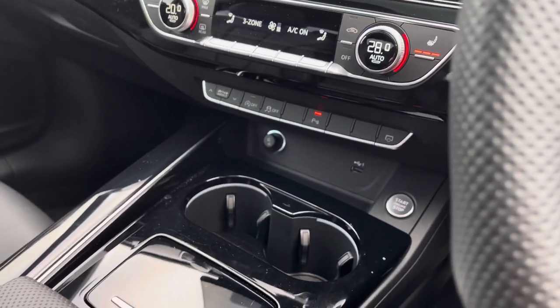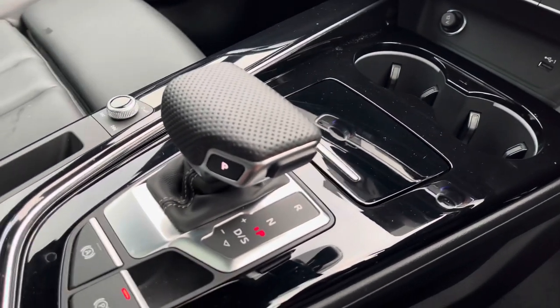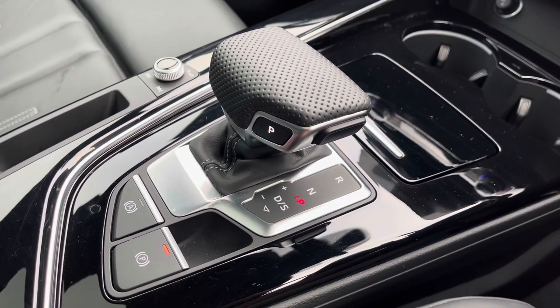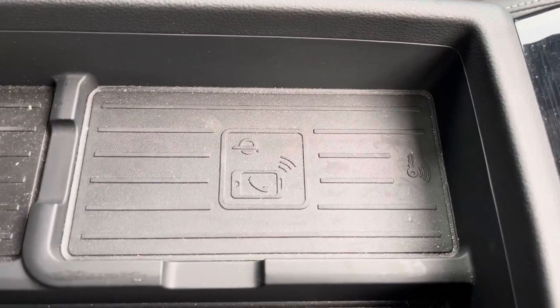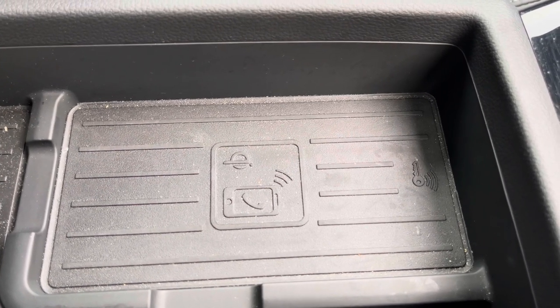It comes with the keyless go system, as well as the automatic gearbox and electromechanical parking brake, just ensuring driving will now be as easy as possible. And under this compartment, we have Audi's wireless phone charging box, so you can charge your phone on the go, out of the way without any distractions.